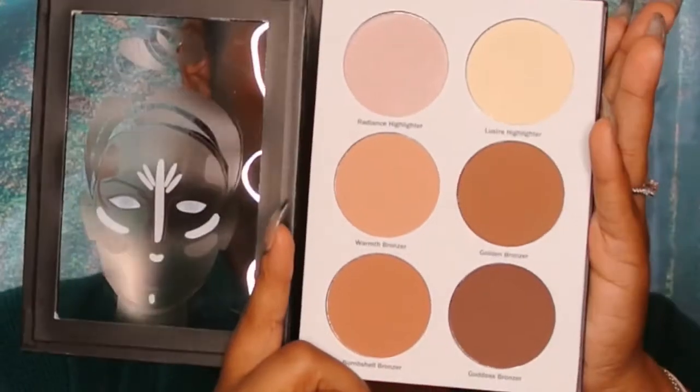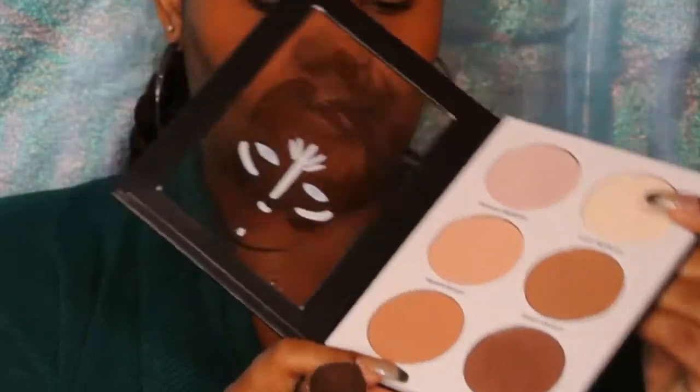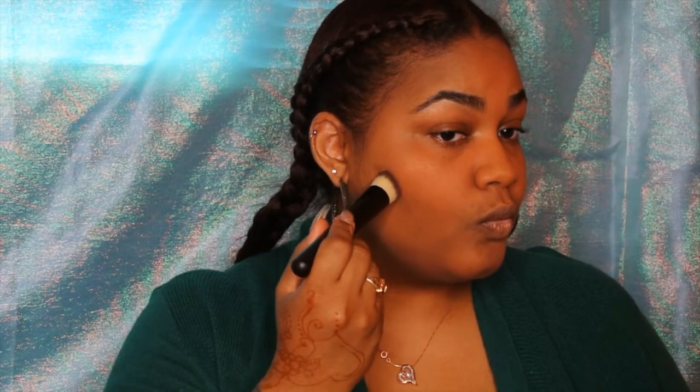Now I'm about to attempt to contour using this contour kit I got from Ulta. Please bear with me. I have never done this before in my life. I'm taking this brush I ordered off of eBay or Amazon, and I'm pretty sure I applied the darkest color, which would be Goddess Bronzer. And I know that line is way too low, so I'm gonna say that's a fail.